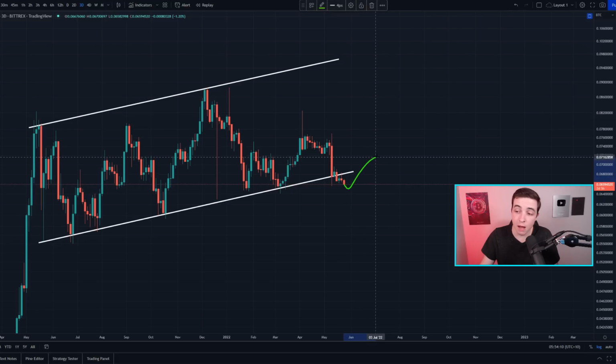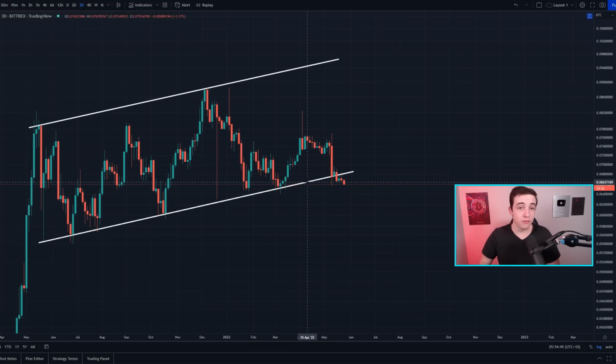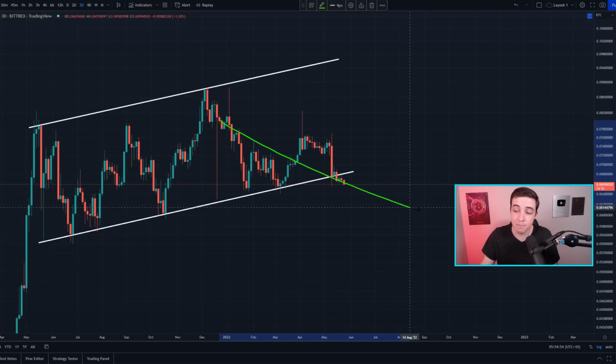And something else to consider is even if we do find some support at these previous lows and bounce back up, that could potentially lead into a head and shoulders pattern, which is technically a bearish pattern as well. And so if we see that final confirmation of the break below that previous low that I just mentioned, then personally, I'll be moving some of my Ethereum into Bitcoin, as Ethereum potentially underperforms against Bitcoin, considering it would be in a downtrend at that stage.